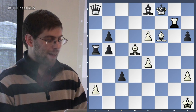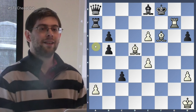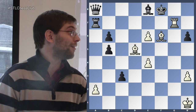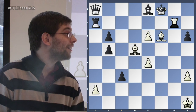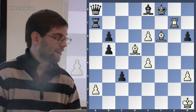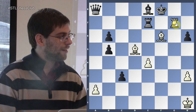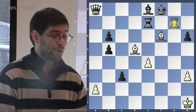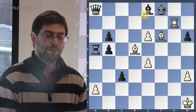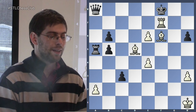And if black plays rook a7, he's still trying to survive, but this will fail because of, yes? You're raising, yes? Yes. Rook e7. And rook g8. So, black, in this hopeless situation, gives away the bishop. But we're not scared, we're taking the bishop.